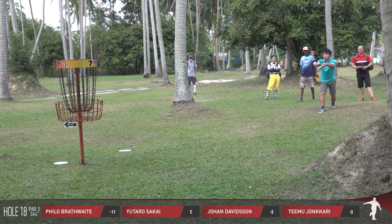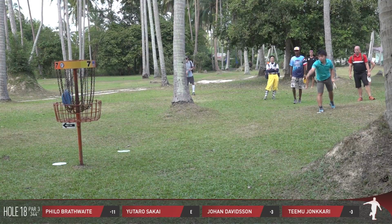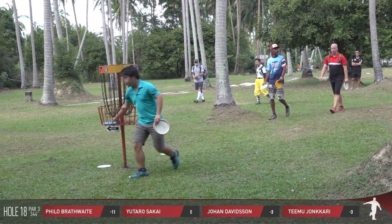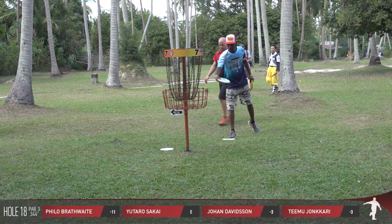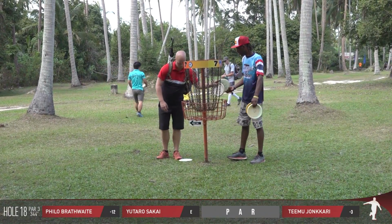Philo giving the love. And another good par save. Philo just slow rolling up to this par 3. That is a money drive with that Glow Rock 3.